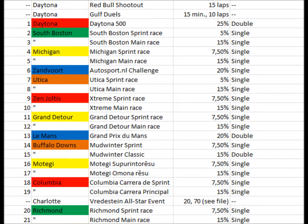Then we move on to Michigan for races number 4 and 5, which will be a sprint race of 7.5% and a main race of 15%, both single points.